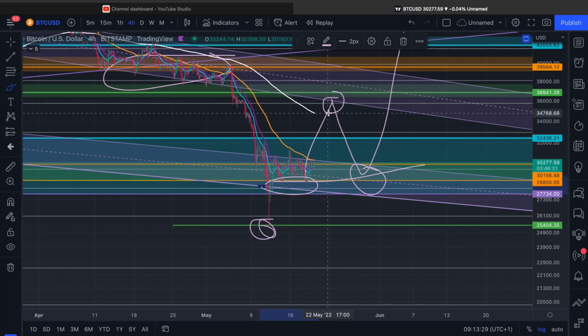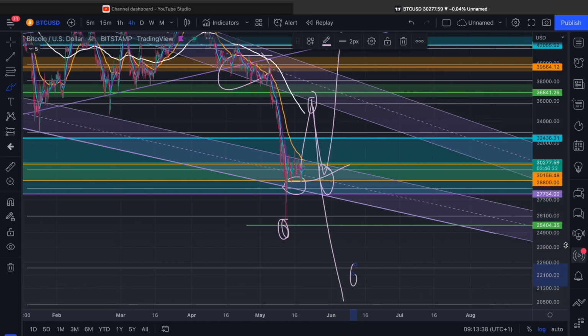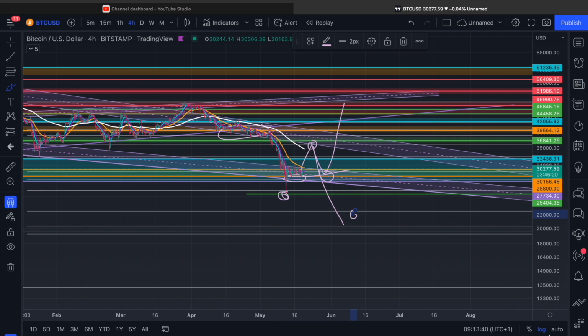So yeah, we're just waiting to see if we're going to create a higher low, or are we going to actually make that lower low and go lower to 22k over here, one of our targets, and then finally to our 20/19k target for Bitcoin.